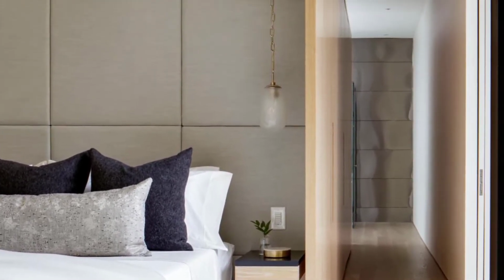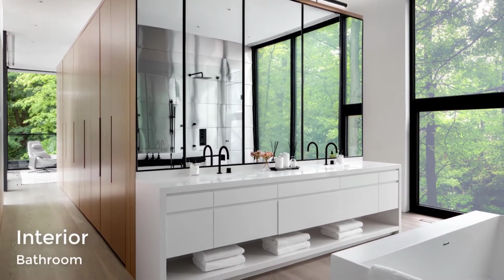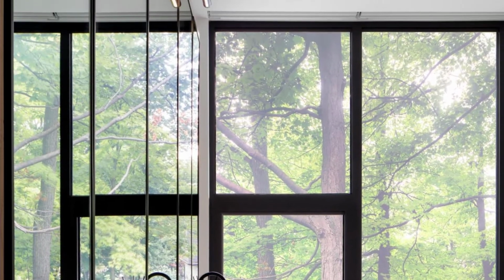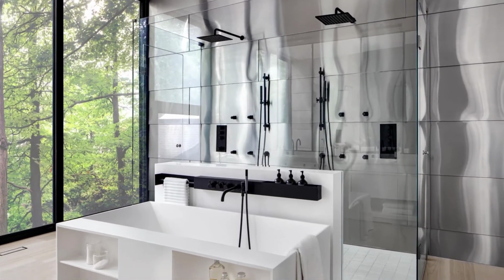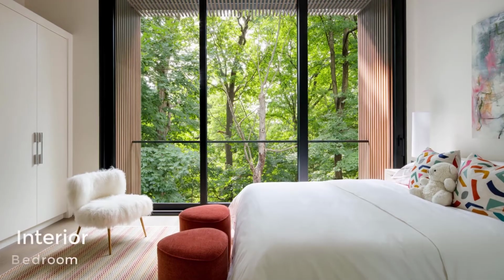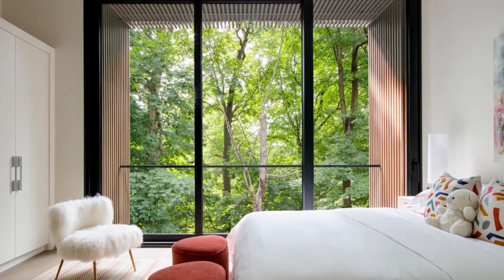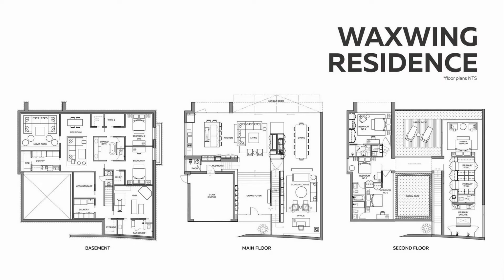A wall of wood closets link the bedroom to the ensuite bathroom, which showcases a white vanity with large mirrors, a built-in bathtub, and a double shower with a glass surround. In one of the other bedrooms, a glass door opens to a small balcony with tree views. Here's a look at the floor plan of the home.